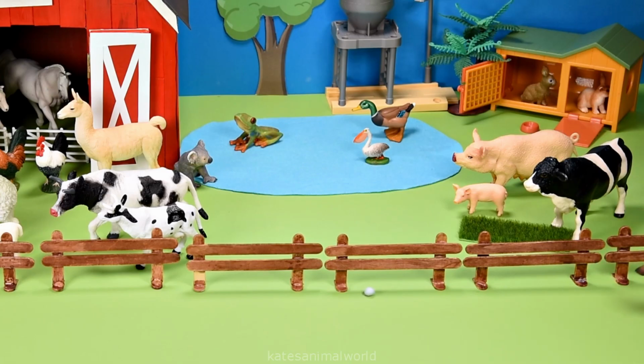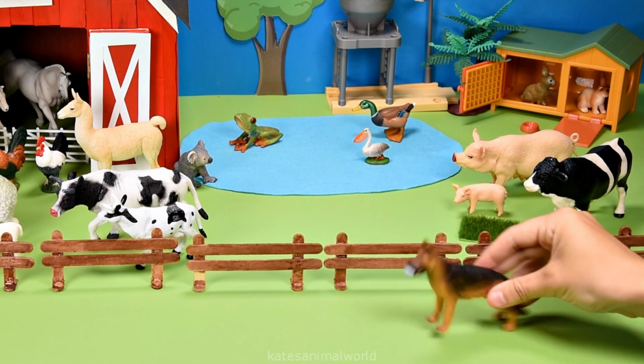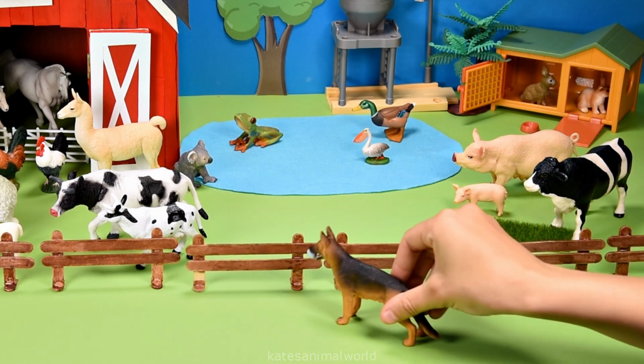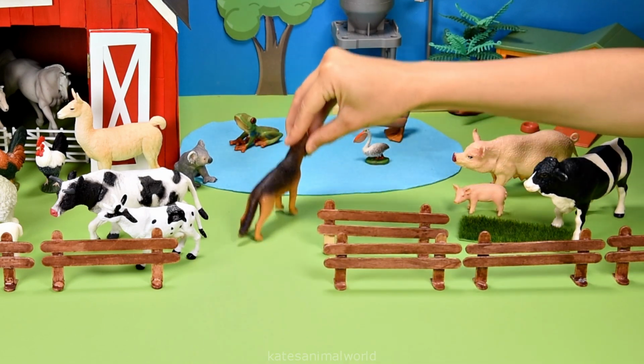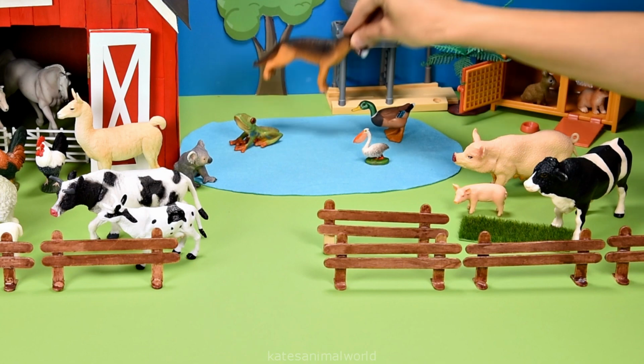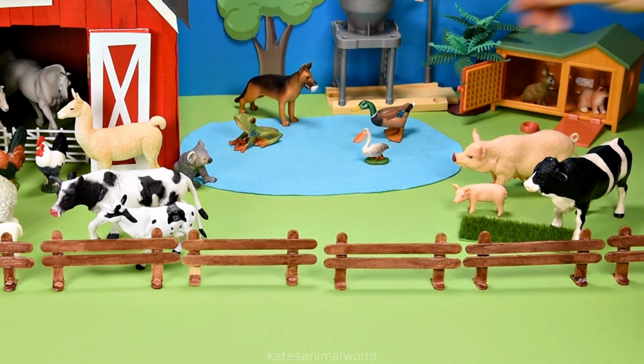Oh, what's that? Oh, it's a dog chasing a ball. Nice one, buddy. Let's go check out the pond and have a splash around with the animals. Looks like he had a great time. Don't forget to close the gate.